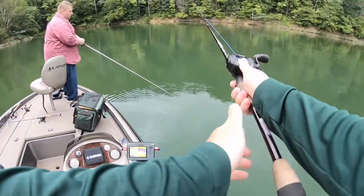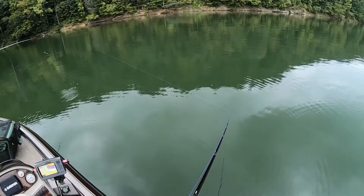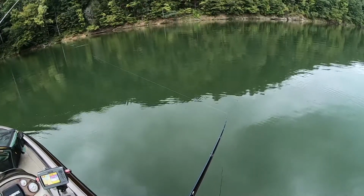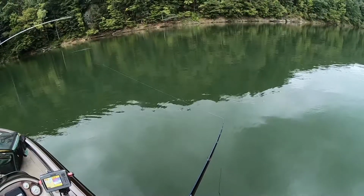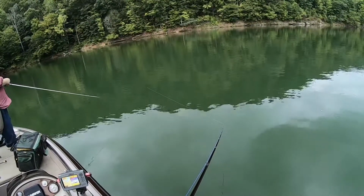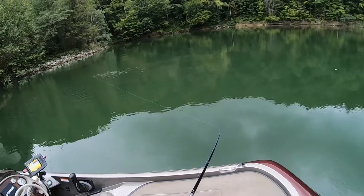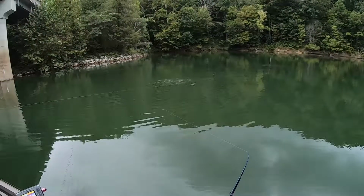She's a thumper. Now if it catches any fish, I'm going right through it right now. Ooh. Got it. That school of bait right there.